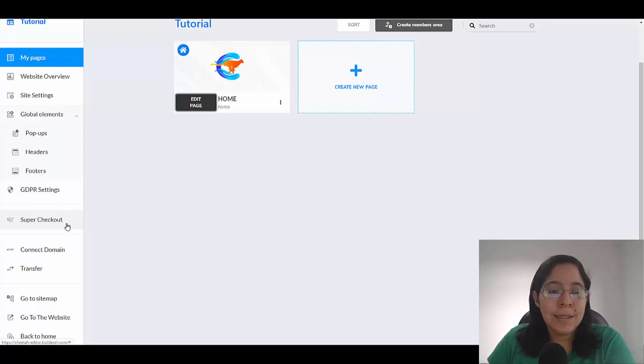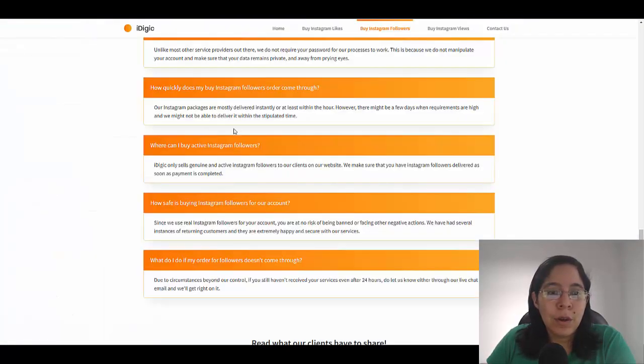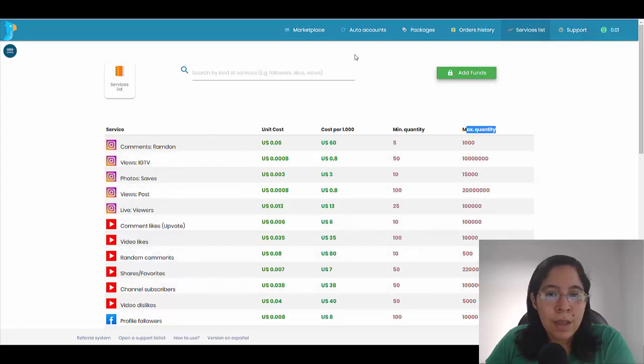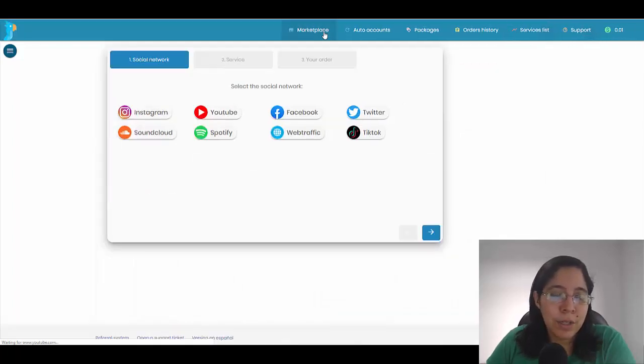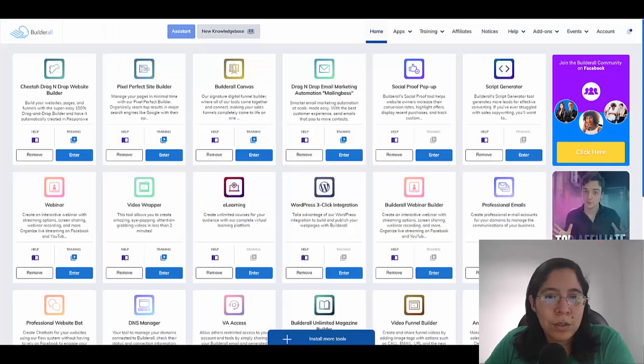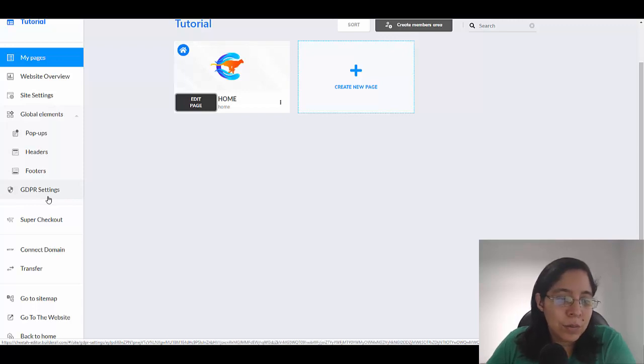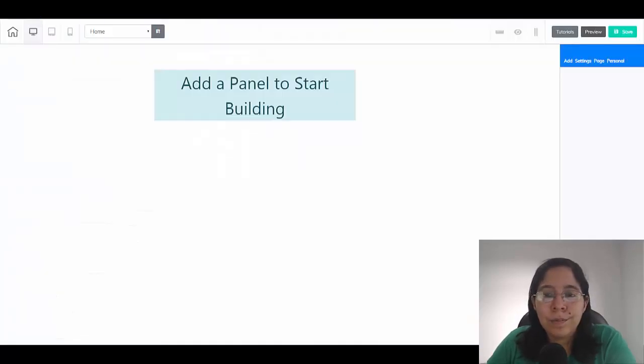And also you can have your own affiliate program. That means you are not going to be the only one offering this. You can have an affiliate program and let them know, hey, are you interested in this? I'm going to offer you a percentage based on what you sell. So this is everything with the super checkout. We have the GDPR settings. So this is really, really cool.